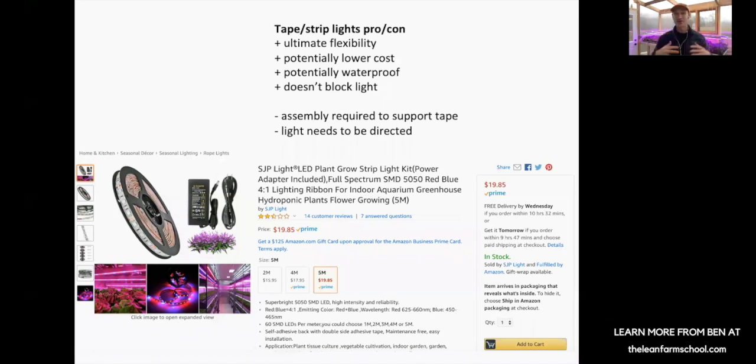And what I'm trying to do is, with less capital investment, take advantage of the technology. So another option, if you're good at tinkering with stuff, is tape or strip lights. These have the ultimate flexibility. It's like buying a strip of tape with some sticky tape behind it. Lower cost, potentially waterproof systems, and they're not going to block out the light.